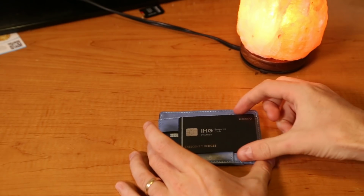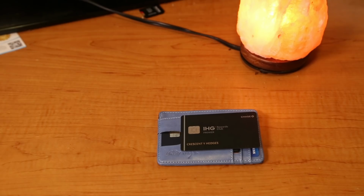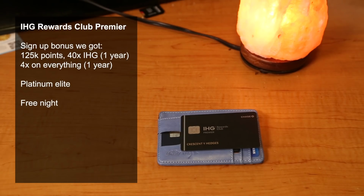Also a hotel card. Hope you can see that okay, and that is the Chase IHG Rewards Club Premier card. It's very nice. It's a metal card. It's a MasterCard, and basically we got this because we are staying in IHG hotels on our trip, but also we wanted to earn the amazing sign-up bonus, okay, which has been available. It's not available anymore. It was a limited time offer.